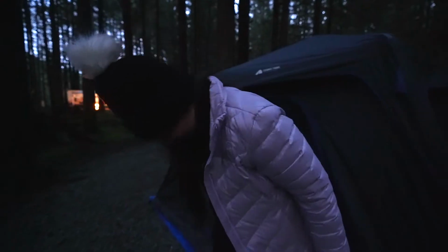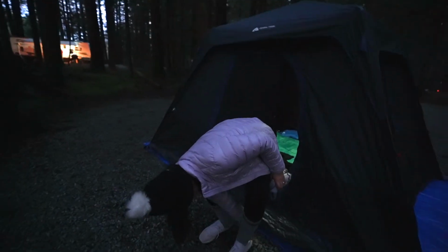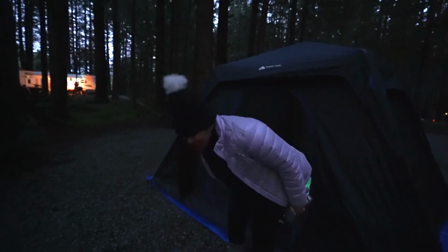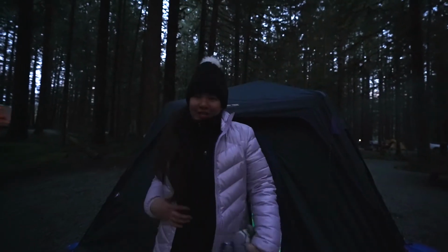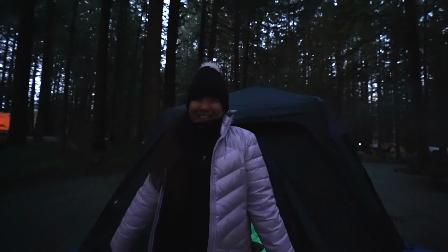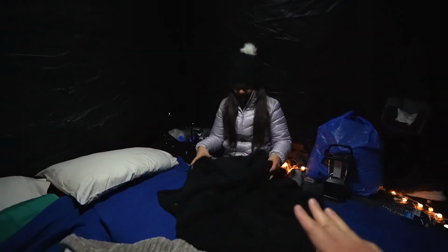Yes! Look how high my socks are. How many layers are you wearing? 2 layers of socks, 2 layers of thermal leggings, 5 layers of jacket. 5 layers! Yeah. So Max and I are trying to build our fortress for tonight.